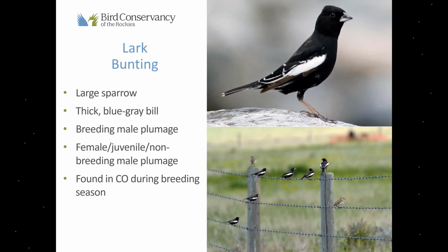So another really distinctive sparrow that you might not have even realized was a sparrow is our state bird, the Lark Bunting. So again, this is a really distinctive sparrow, pretty big, and the males and the females do look different. So the top picture, we can see a male in breeding plumage, so just all black, and has a pretty significant white wing patch. And in the picture below, we can see some breeding males and then also some females. And during the non-breeding season, and if it's a juvenile, they tend to look similar to the females too. So the females, typical sparrow, they're kind of brown and streaky, but they still have that white wing patch.